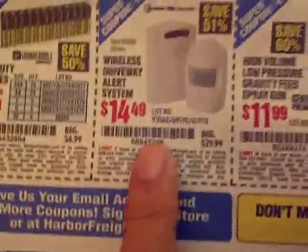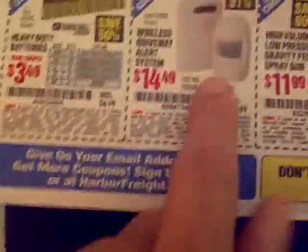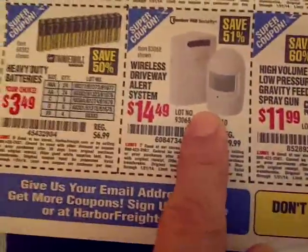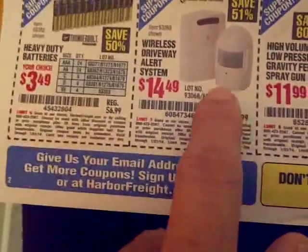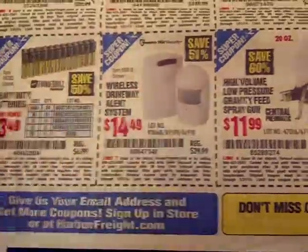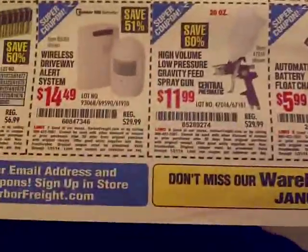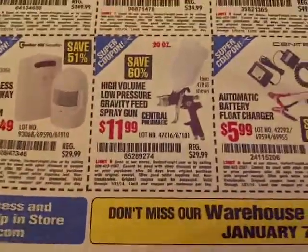Now I did get this. Problem is the battery ran out, so I had to replace the battery. But if y'all know from some of my previous episodes, I no longer really have any use for this because I got myself a digital surveillance system. Put a link up on there, and it actually caught somebody.